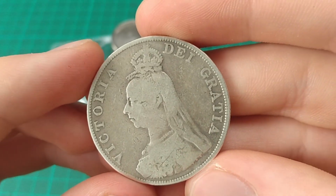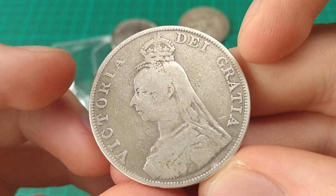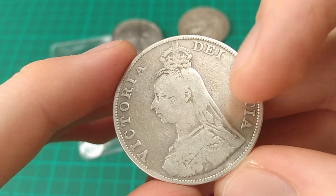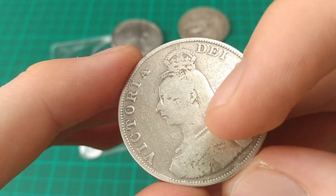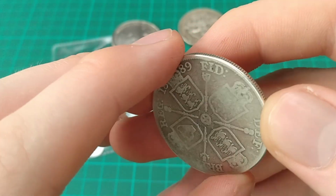And then to the obverse we have the Jubilee Head portrait here of Victoria. We can see the words Victoria Dei Gratia, so Queen Victoria by the grace of God. Her portrait then facing to the left, with a small crown above veil, and there is more detail usually on her clothes and her necklace, but as I do say, it is a little bit worn, but that allowed me to get it for a great price at only £14.